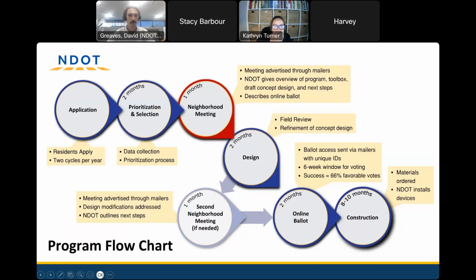You want us to let you know now? I'm good with us just charging forward is my vote. Me too. Cool. Second meeting just be to look at the design? Oh yeah, design modifications addressed. Okay. Yeah. As long as you're already sending out the design, and then we can just do the online ballot, I don't think we need a second neighborhood meeting either. Okay. Yeah, that sounds good.